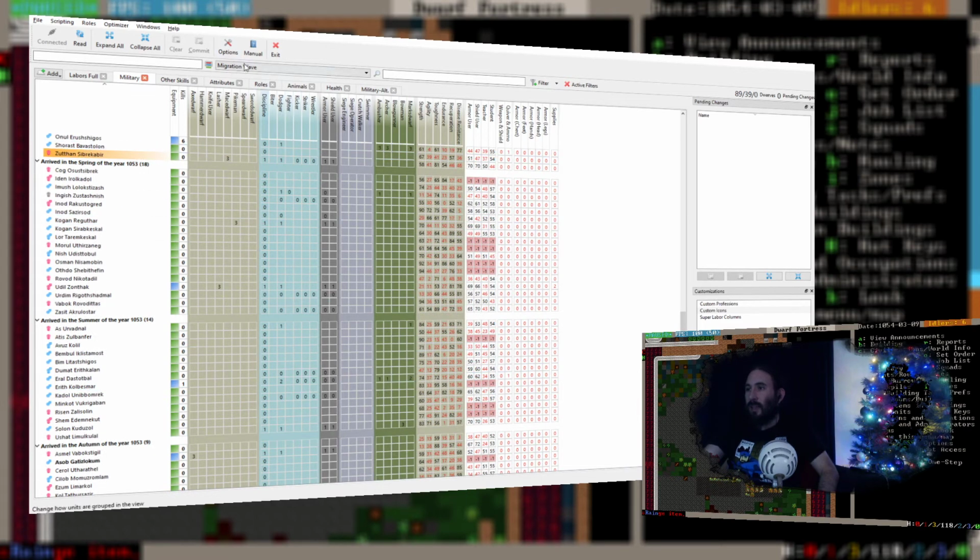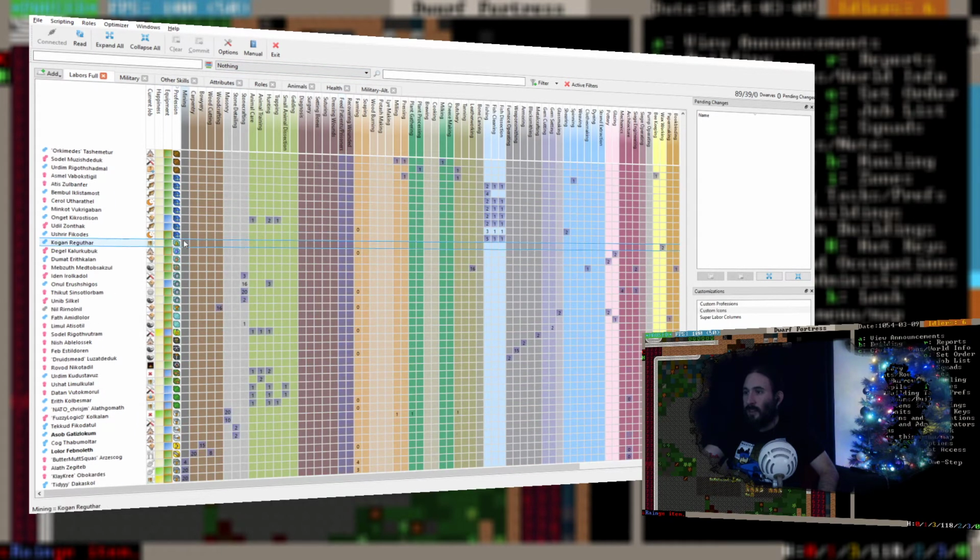Let's go and sort by has nickname. Actually, no. First, let's look for sort by... what is it? Nothing. There we go. And then we'll go to the labour screen. Look at profession. Sort by that and see if we've got any peasants knocking around. We've got rangers, but no peasants.